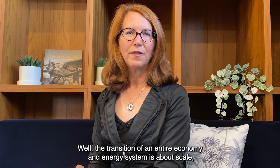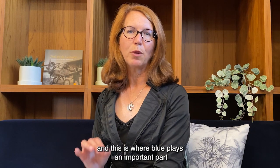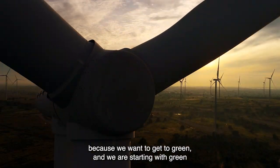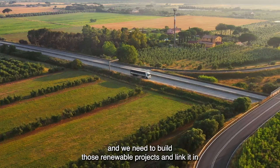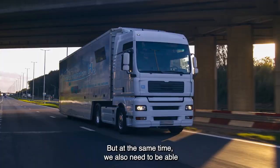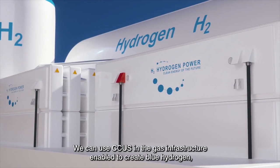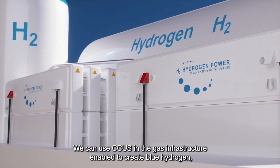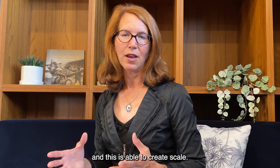Well, the transition of an entire economy and energy system is about scale. And this is where blue plays an important part because we want to get to green, and we're starting with green, and we need to build those renewable projects and link it in with green production of hydrogen. But at the same time, we also need to be able to reuse the infrastructure we already have. We can use CCUS in the gas infrastructure and able to create blue hydrogen. And this is able to create scale.